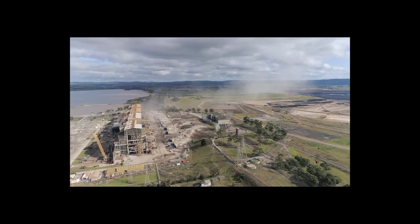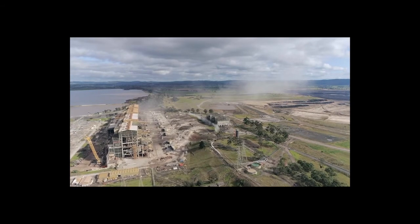The success of the rehabilitation project generally counts in large part on how we leave that site. There are community expectations and shareholder expectations that we unlock the future potential that Hazelwood has to offer.